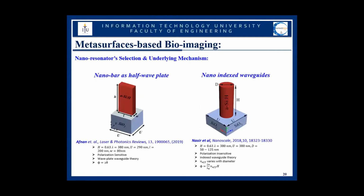As I have mentioned, this is what we use in our group, two fundamental units. One is the nanobar as a half-wave plate, and the second one is nano-index waveguides. As the geometry suggests, it's quite evident that these half-wave plates, as their name also suggests, are polarization sensitive. So they act as half-wave plates.